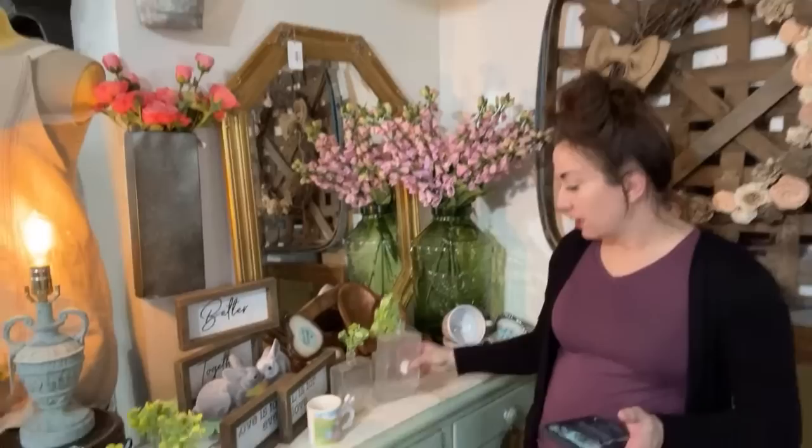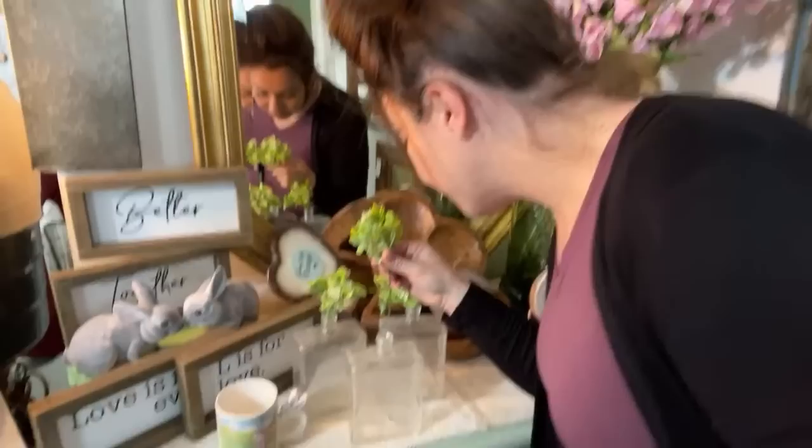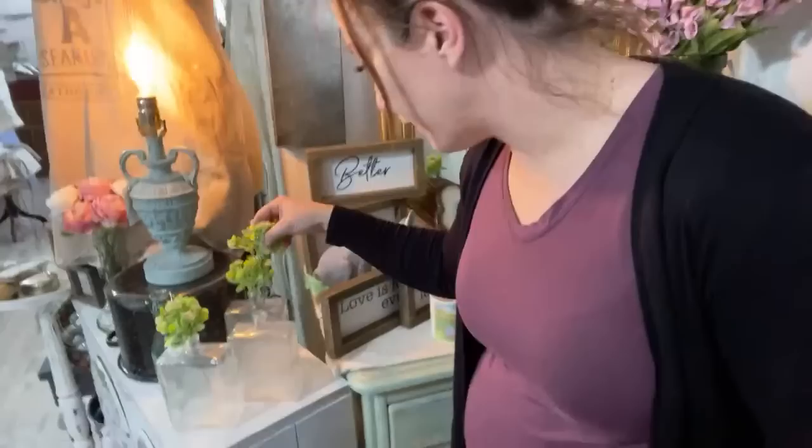These are actually new old stock. They are old pharmacy jars. These are the square ones. They're $5.95 each and they look super cute with our succulent picks. The price tag is in the jar. Hold on, the tag got stuck. It's all right, we'll get them out. There's a price tag somewhere. They're like a dollar something, I think. But anyways, the jars themselves are $5.95.